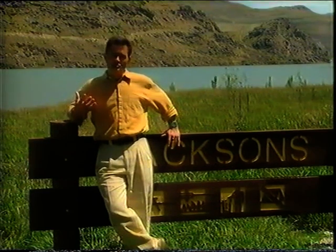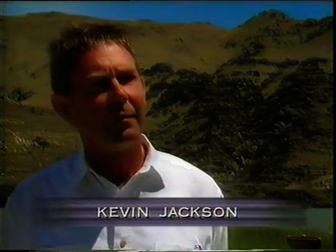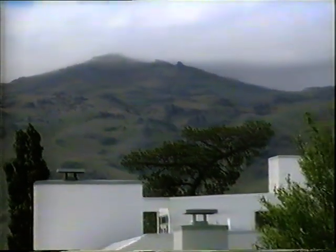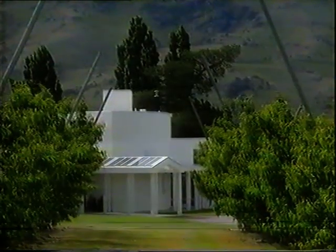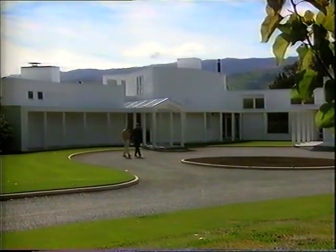But having had to make such a drastic wrench, Kevin didn't want to return to those symbols of the past. He wanted a house for the 21st century. It had to be white, modern, solid, something that would stand the test of time. Queenstown architect Michael Wyatt won the job of translating Kevin's new dream into reality.